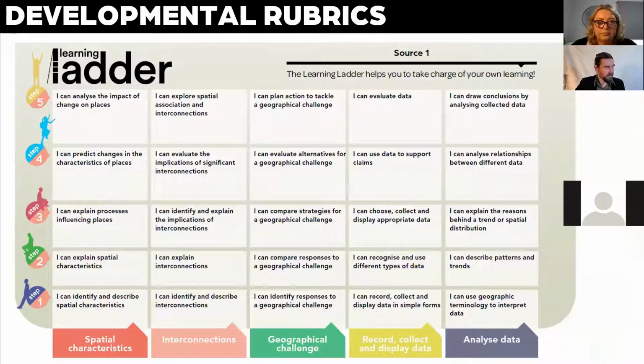The kids who usually do really well and can get this level have never been told what it looks like to get better. They've never been told that not only should you be using data to support your claims, you should be evaluating the data. You should be questioning whether or not that data is valid. So even just within the rubric itself, there's quite a lot of learning.